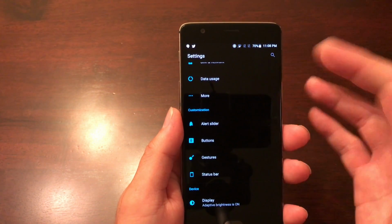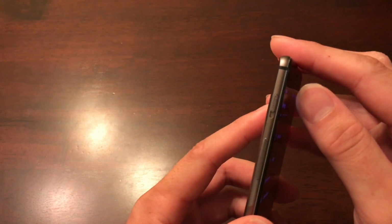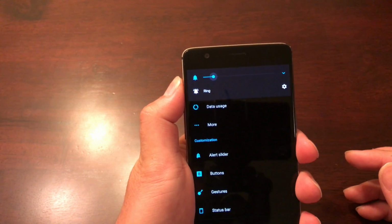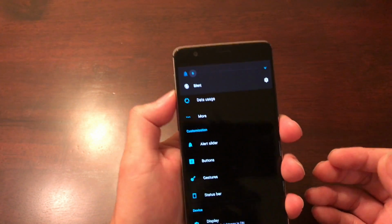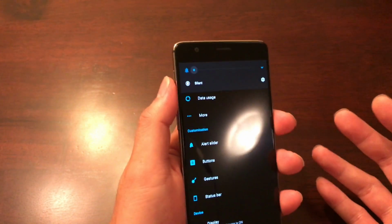You've got other customization options like your alert slider. So that's this textured button on the side here. If you'll notice, you can slide it to the middle and that'll give you your do not disturb. All the way down will turn your sound on, and all the way up is silent. So it's a nice little feature, kind of borrowed from the iPhone a little bit. A lot of people like it.